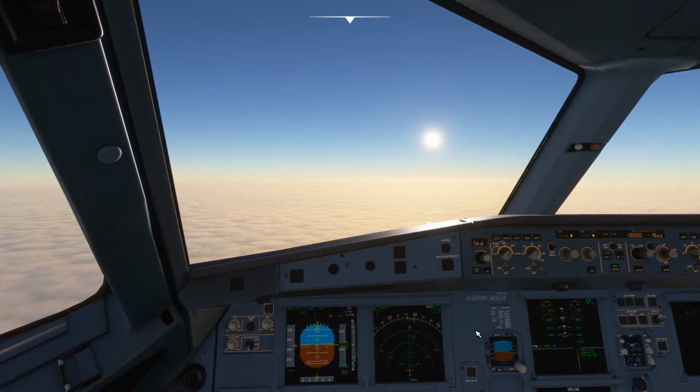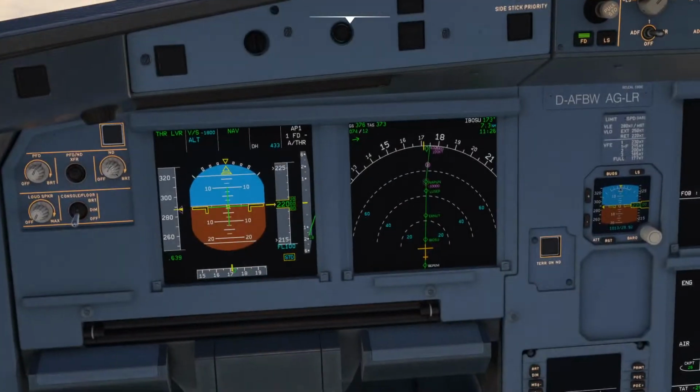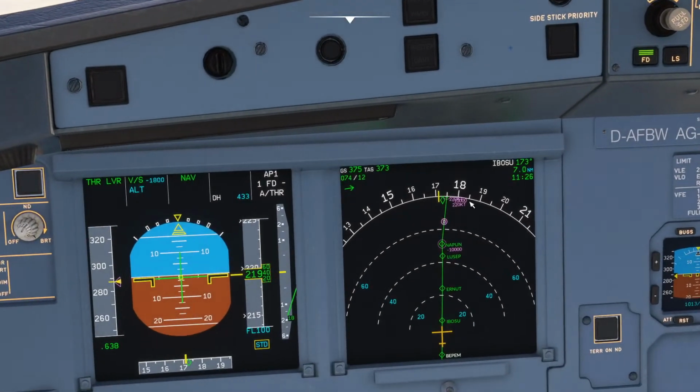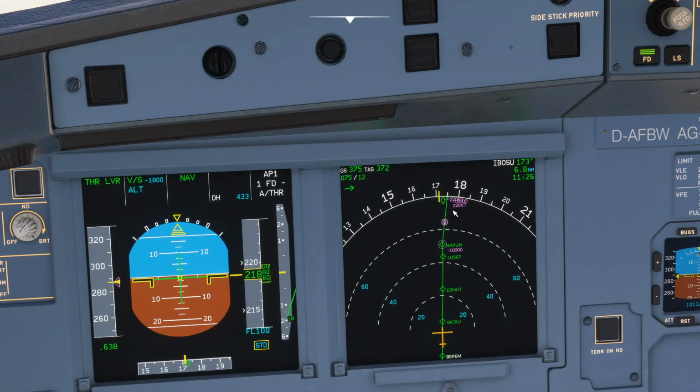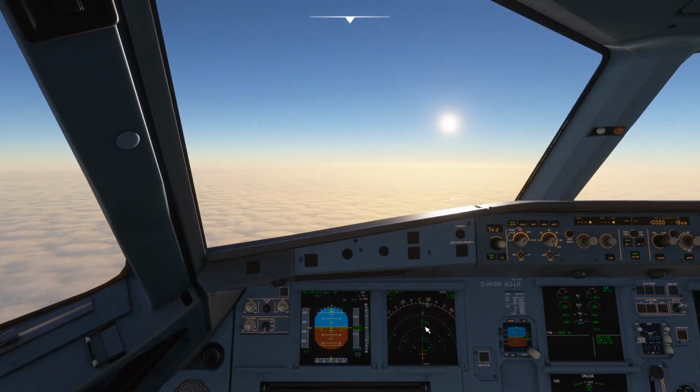Let's pop constraints on. At some point the aircraft is going to start to target that speed constraint there, 220 knots, which is incorrect actually. It should be 250 knots, below 250. But it's going to target that at some point and slow the aircraft down.